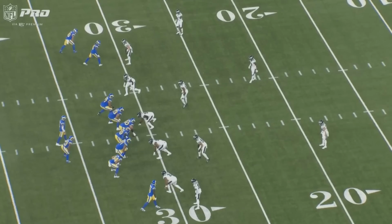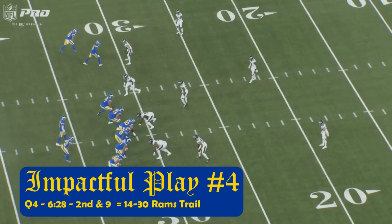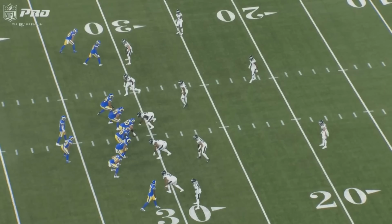On this 4th impactful play of the game, 4th quarter now, 6 minutes, 28 seconds left, 2nd and 9 situation for the Rams offense as they're down 14-30. And they're trying to keep the drive alive, keep their hopes of winning alive, and hopefully get a touchdown here on this drive that they're on. So on this specific play here, they decide to pass the ball. We'll start at the top.